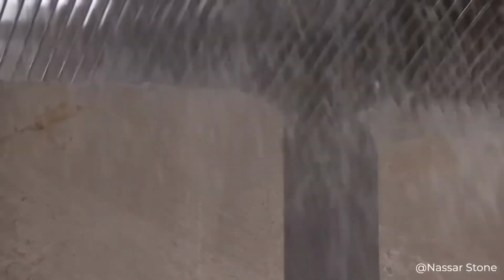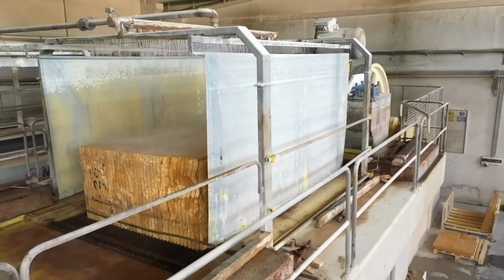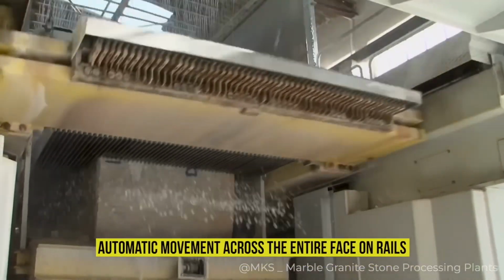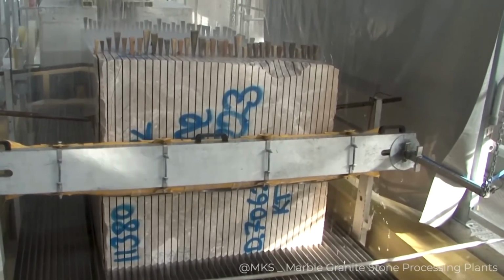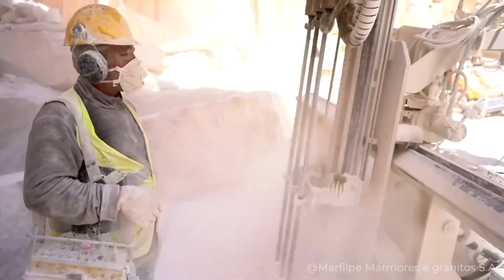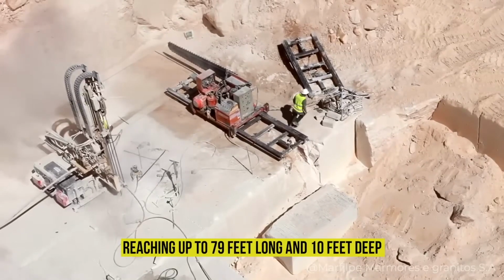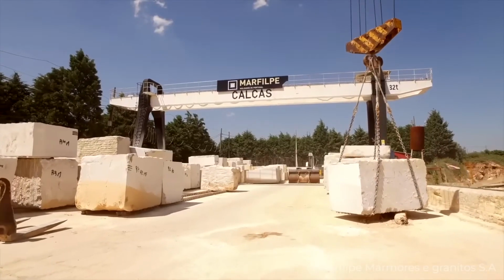The performance of marble machines is increased by reinforcing their cutting parts. These machines have several saws that can be used both to make horizontal and vertical cuts. Many of the equipment models are equipped with a system that allows automatic movement across the entire face on rails. The modern mining technology looks like this. Specialized machinery makes several slits and channels in the block, reaching up to 79 feet long and 10 feet deep. Afterward, large cranes extract the massive blocks from the quarries.